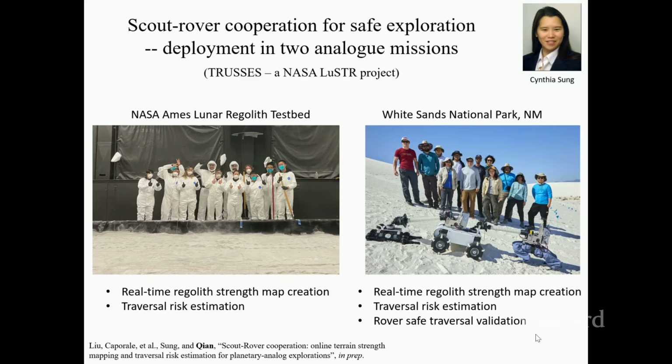They have a lunar regolith testbed filled with regolith simulant that has similar properties to the lunar regolith. What we validated there is the robot's capability to do real-time regolith strength map construction, as well as to use the sensed data for traversal risk estimation. The other field mission that we did is back at Y-Sense, where we brought legged robots as well as the rover to validate the capability of both the real-time regolith map construction as well as the rover safe traversal based on the terrain information.